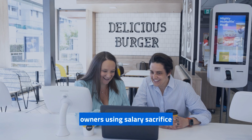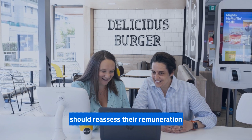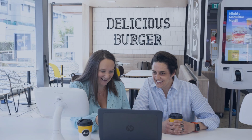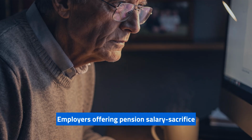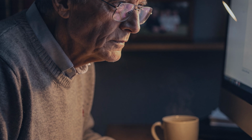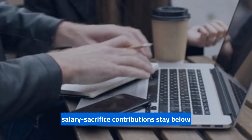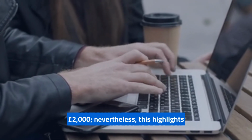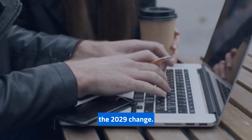High earners or business owners using salary sacrifice to maximize pension contributions should reassess their remuneration and pension strategy. The post-2029 benefit may be significantly lower than before. Employers offering pension salary sacrifice as part of remuneration packages may face increased national insurance costs and might want to review the structure of those benefits. For lower and middle-income individuals, the impact will be limited if total salary sacrifice contributions stay below £2,000. Nevertheless, this highlights the importance of reviewing pension saving plans ahead of the 2029 change.